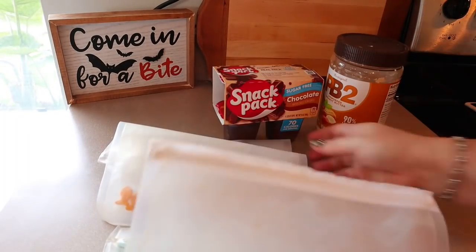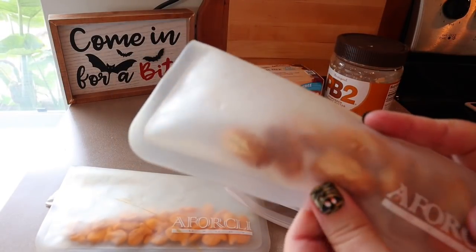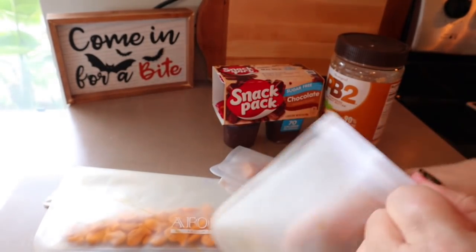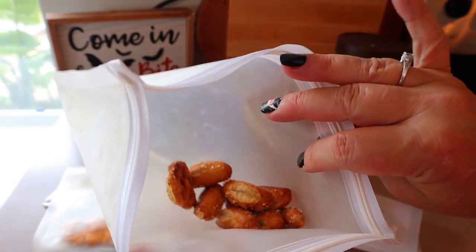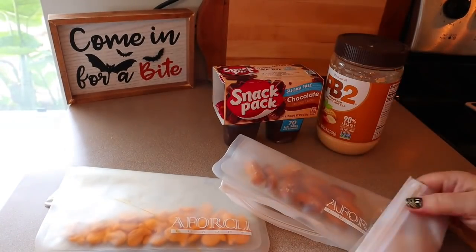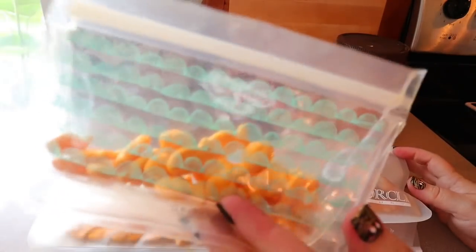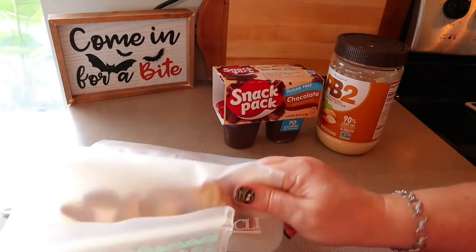And then the other thing I have is some pretzels. If you saw my recent Sam's Club haul, I got a big thing of sourdough pretzels. So these are what these are. You can have 10 of these for 3 points. So I just went ahead and put 10 in each bag. That way I'm not just reaching into the container and grabbing them. I know these are 3 points. I know these are 2 points. I can just grab a snack when I want. I don't always have them, but that way they're there and ready.